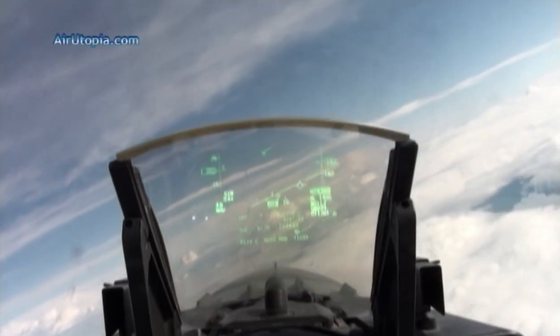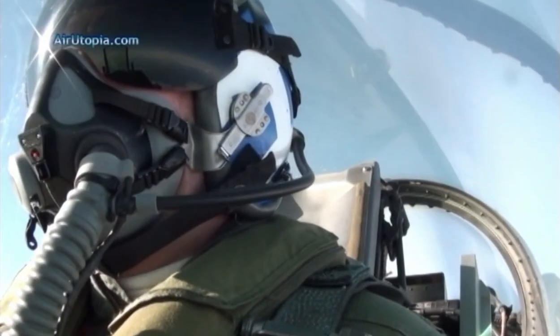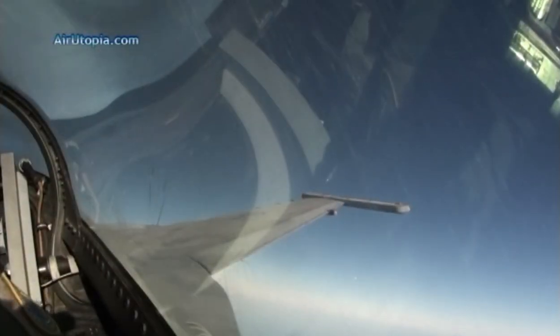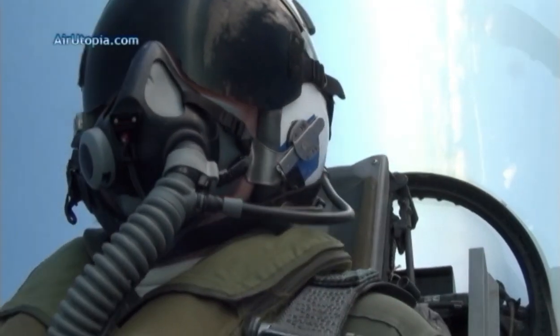You've got a lot of information displayed in a very useful manner. Without taking your eyes off of the battle, you can get instant situational awareness of what you're doing. Say you had to change your squawk, or your steer point, or your VHF frequency. You can validate that without taking your eyes off.